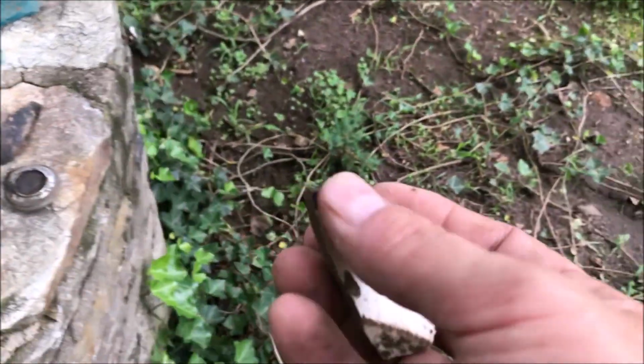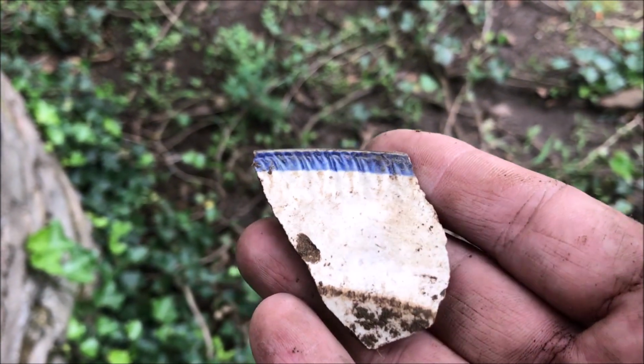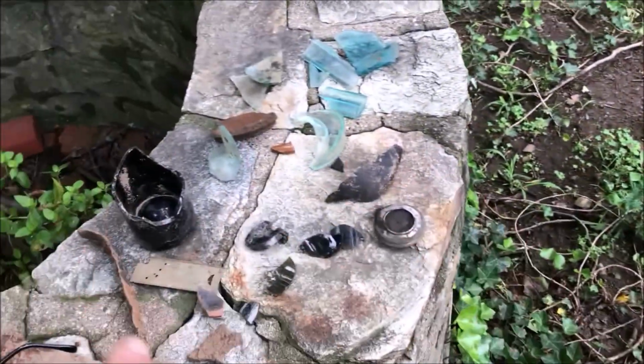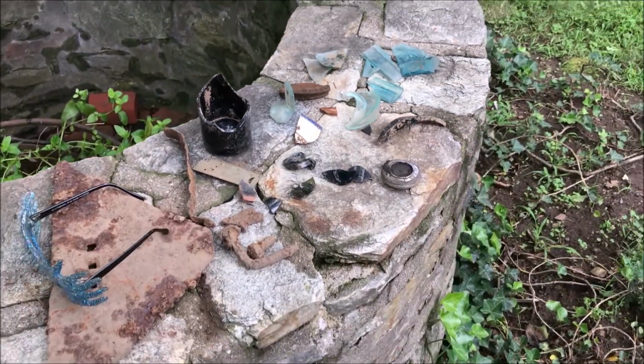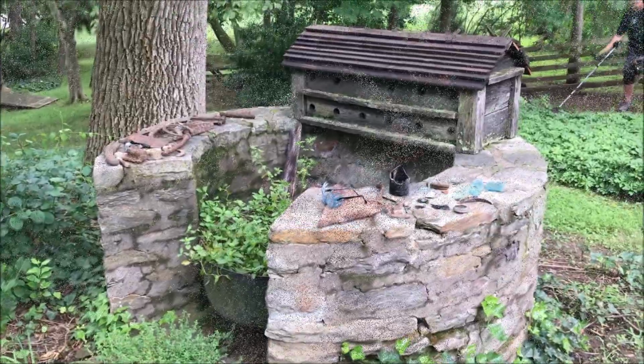This one she said was called feathered something. Feather edge. Feather edge. And you can clearly see why. Early 1800s. There's little piles like this all over the yard in like little plates. But incredible little place here, and just kind of comes up out of the ground on its own. We're going to try to look for something under the ground.